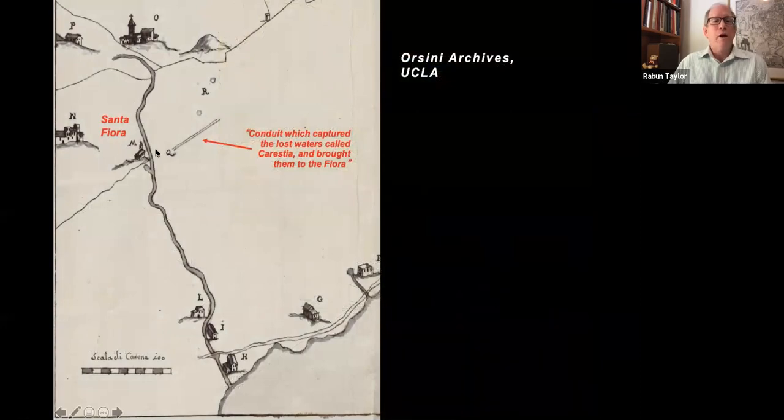And here's the creek on another map. This one comes from the Orsini archives at UCLA. Here's the church, Santa Fiora, with its source, probably this little bump right here. The mills down here, H and I. So clearly the creek is just being augmented by the source. There is no aqueduct really in operation at this stage. Instead, the water is just being diverted into the creek, and the creek is serving to power the mills.